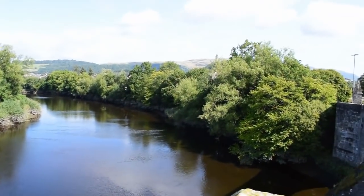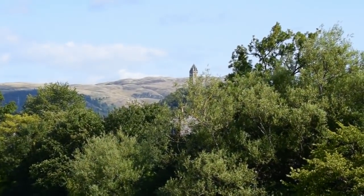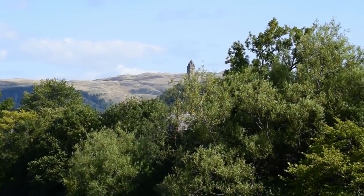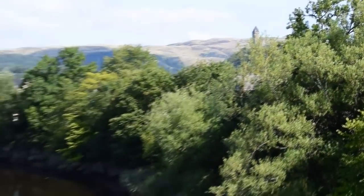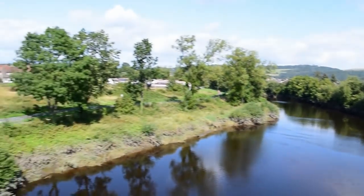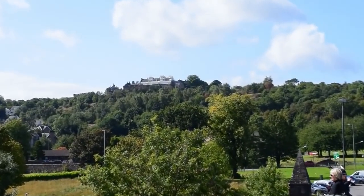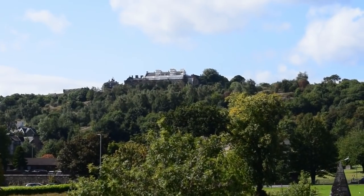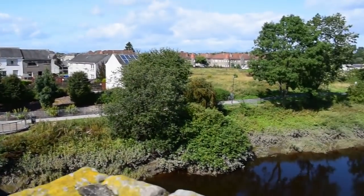If you look over here, there's the Wallace Monument. So you've got the Wallace Monument, Stirling Brig, and then on the opposite side, the castle, like I showed you. Three fantastic places to see.